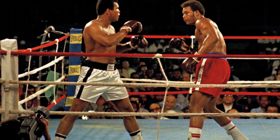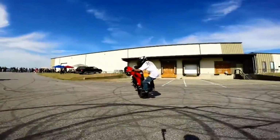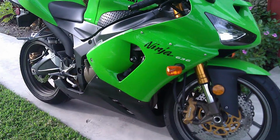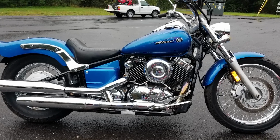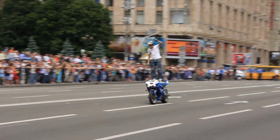It's a pretty common misconception that small displacement engines are slower than their bigger displacement counterparts. That's not always the case. You have to remember that a 500-ish cc engine is going to perform a lot differently on a 300 to 400 pound bike than if you put the exact same engine in an 800 to 900 pound bike. That's where power comes into play. The heavier the bike, the more power you're going to need to get that sucker moving, which is why bigger cc engines have more torque, the stuff that helps you get going.